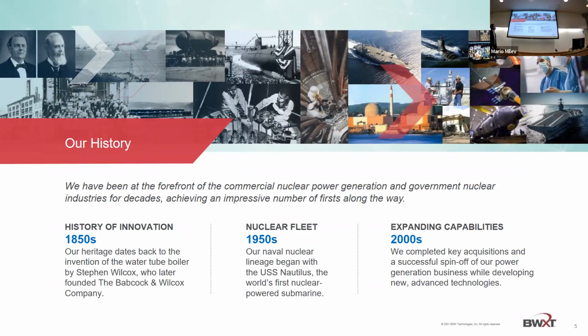So way back when, there's Mr. Babcock and Mr. Wilcox up in the top left. They really came up with the water tube boiler. There's a really cool letter from Thomas Edison saying it's the best steam boiler that God has yet allowed man to make. And that was the heritage of the business. As that continued, we made a lot of different steam boilers, and that meant a lot of steam boilers for the US Navy. And that turned into, hey, steam, nuclear. And that turned into, in the 1950s, the nuclear Navy, and the USS Nautilus, the world's first nuclear powered submarine.